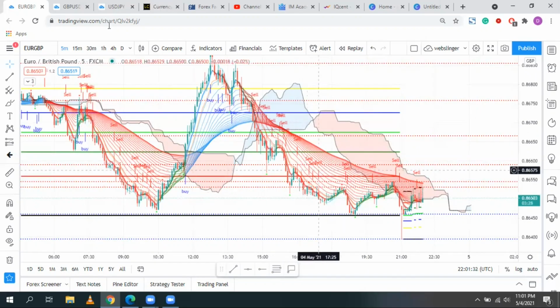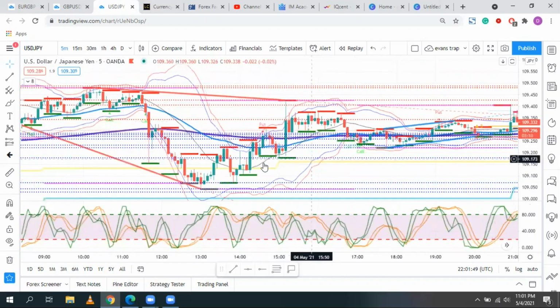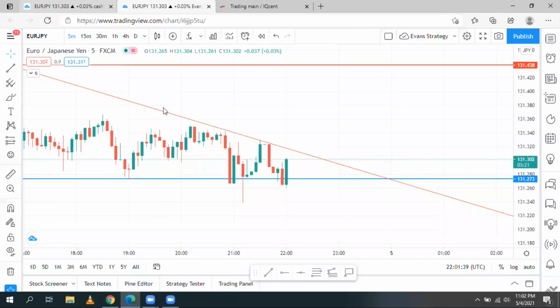So this is one. Then I think I have, no, this one is just like Evans. You see, I named it Evans Trap. It's just like an Evans indicator, but I added support and resistance to it, which is what I wanted us to do. It's the Evans strategy, but I added the support and resistance indicators to it. So that is that. Then I have a Cash Trap strategy.